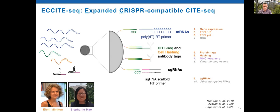The final thing, and I think the thing that sets this method apart, is we recognized that because of the way that this kit works, you can spike in a custom primer to get a non-polyadenylated transcript. And a really obvious candidate for this was the sgRNAs that people use for CRISPR perturbations, which are variable at the 5' end, but have a constant 3' scaffold. And so by spiking in this primer that's specific to the scaffold, we could capture sgRNAs directly from their pol-3 transcript and be able to use these for CRISPR screens where you can directly detect the RNA of interest.